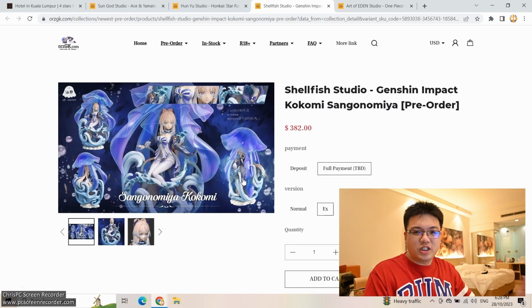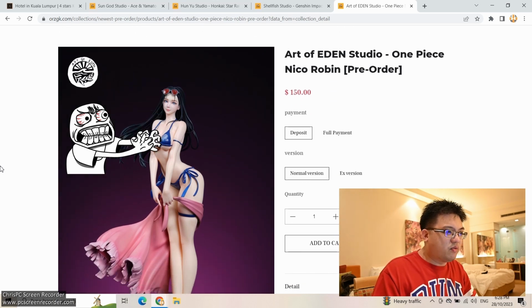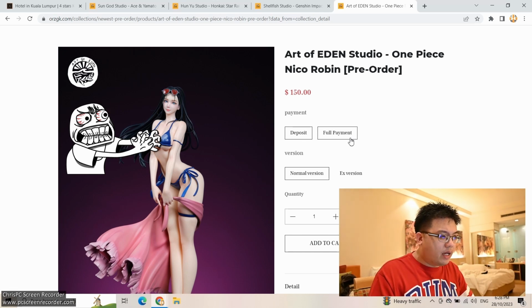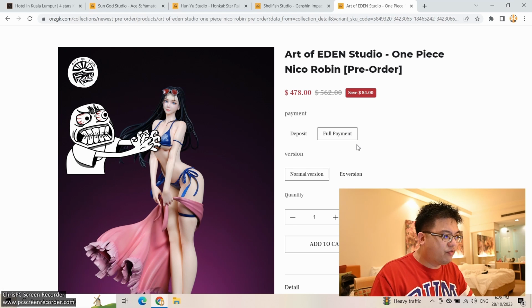And we need more pictures before I can scrutinize the figure any further. Next one here from Art of Eden Studio, we have Nico Robin from One Piece. This doesn't really look like her. Is this a stylized version, a different art style? Okay, normal version $478 US, EX version $534. Okay, must be 1/4, right? Yes, this is a 1/4 scale.